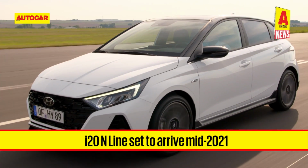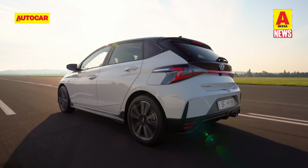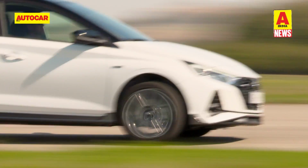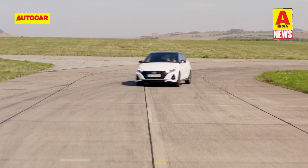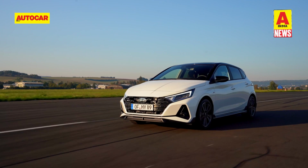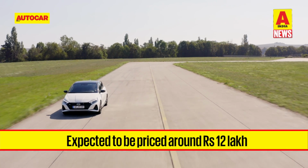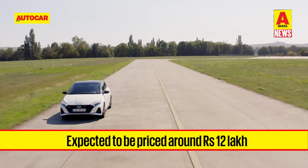As in other markets, the i20 N Line will get the 120 horsepower, 1-litre turbo petrol engine with a sportier exhaust, and there will be a few changes made to the suspension as well. Those looking for the N Line won't have to pay too much of a premium over the regular i20, as it's expected to cost in the vicinity of 12 lakh rupees.